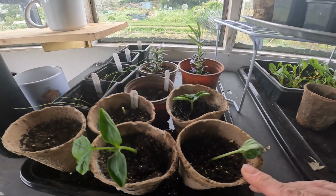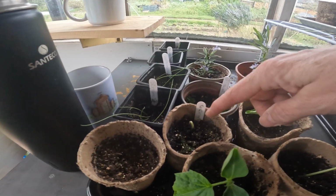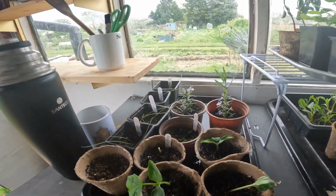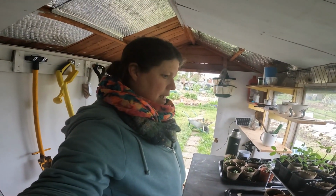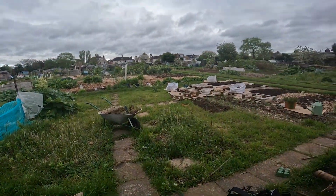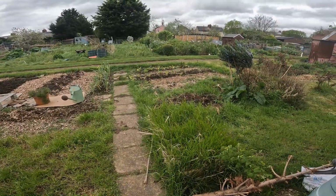The cucumbers look okay though. I think they are cucumbers. Although something's in here that's eating. Look, that's just been munched. So I'm going to have to do a little inspection, try and find the culprit. And come outside, because it was really sunny earlier on, but of course the sun's gone away now. Oh, have I got my microphone? Yeah.